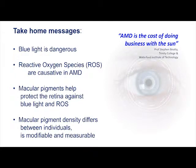I want to give you two quotes. One is from Professor Stephen Beattie in Ireland, who says that AMD is the cost of doing business with the sun. And the reality is that too much of a good thing is a bad thing. And that is the case with sunlight, for sure.